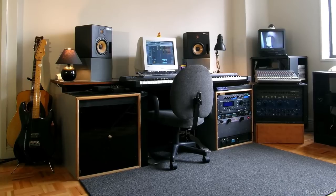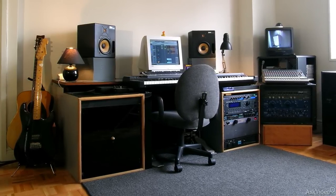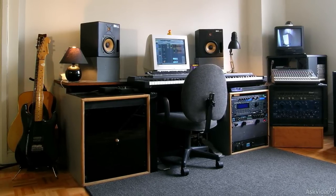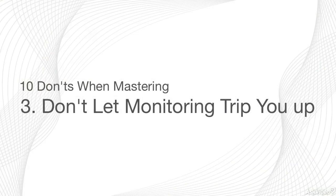But with mastering, since the things you'll be listening for, and any tweaks you may end up making, will likely be more subtle than the kinds of issues and processing you'd apply in a mix, the contribution of the monitoring, speakers and room, is that much more critical. There are a number of monitoring issues that, again, just as with mixing, can get in the way of the most effective mastering process, so it's worth a little time to consider them.